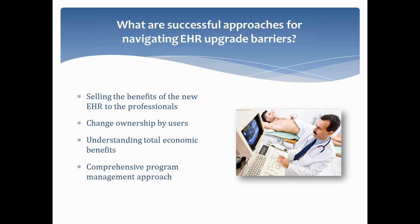Understanding the total economic benefits of the upgrade, so that management is fully behind the change and sees the benefit from an economic perspective to the organization, so that they can make other investments from the economic benefits of the EHR upgrade, assuming that there are sufficient economic benefits long term. And then finally, as an umbrella or a foundation, I mentioned change management as a critical piece of the upgrade approach.